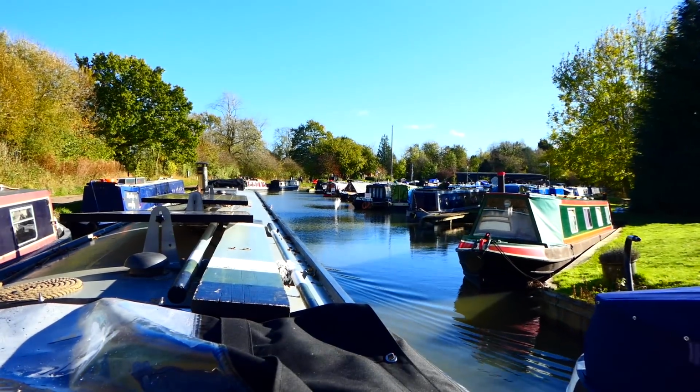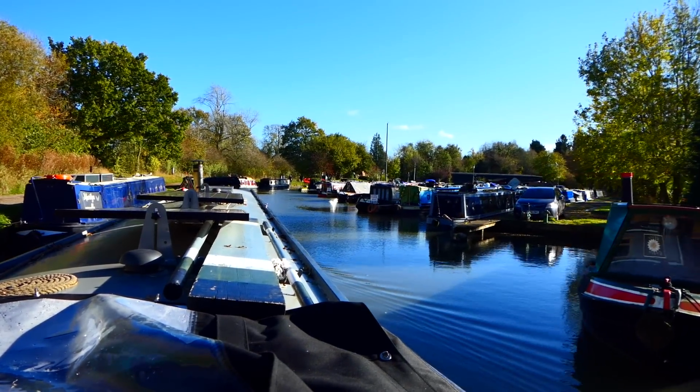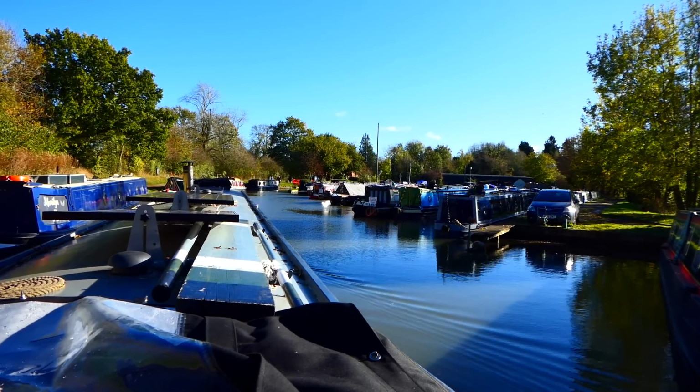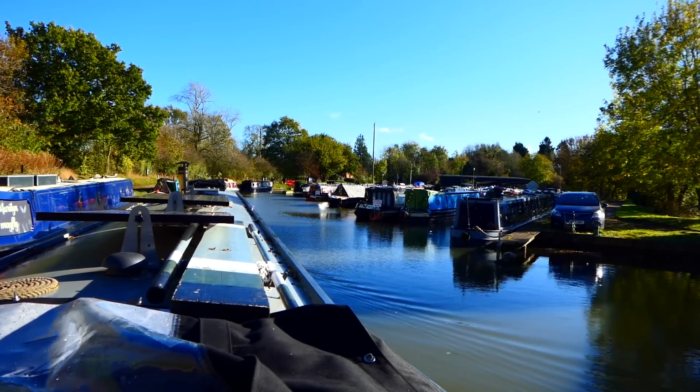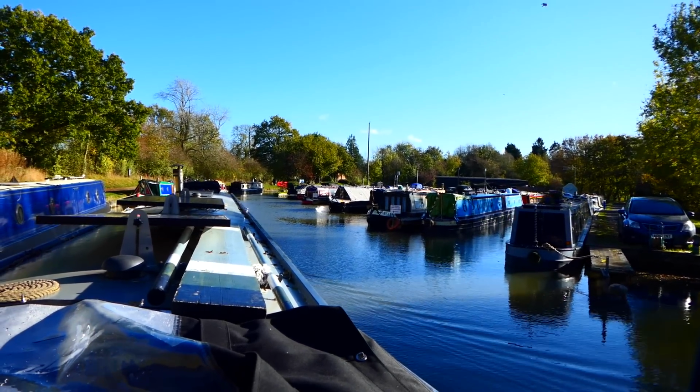Now this was once a busy wharf, loading up the boats of coal, and Mary Gilbert, her two boats named after her daughters, would have been part of all of that. Right here in this spot here.